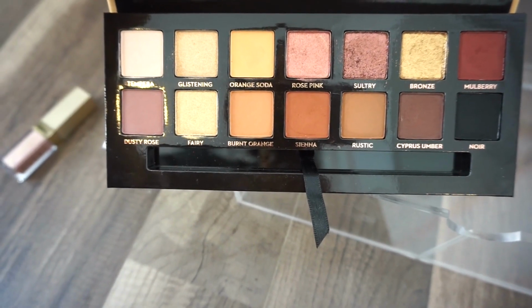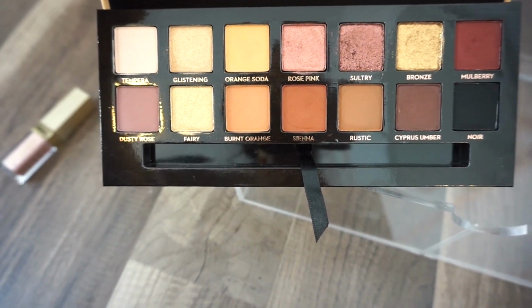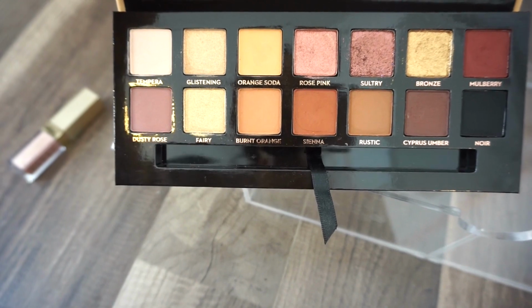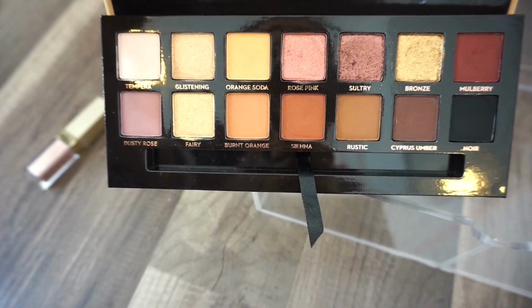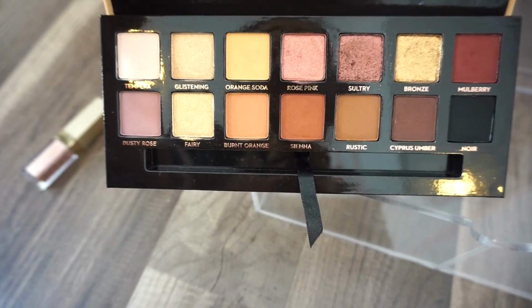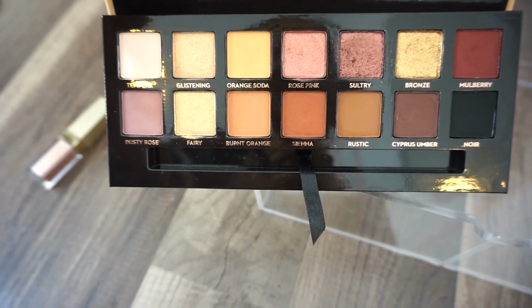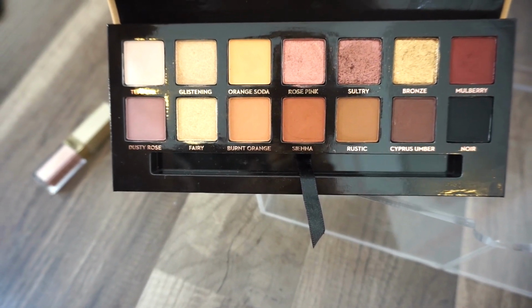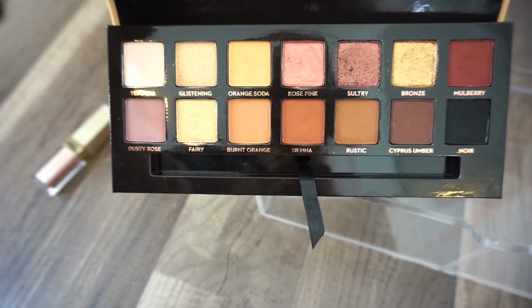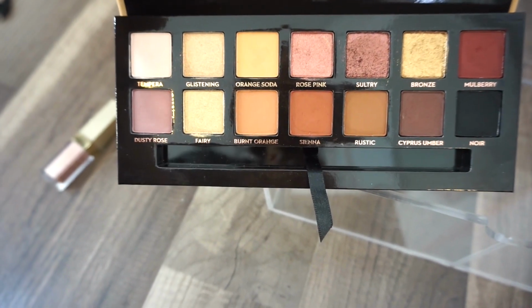So you get like 9 matte shades in here and 5 metallics. They blend like, oh my goodness, and they just look so good on the eyes. Seriously, for any occasion. You can definitely wear this palette on a daily basis, for special events, just for anything and everything, and it would always look good, you know? So super pretty. I'll leave my review above in the card so you guys can see what I personally think about it more in depth, but oh my goodness, so pretty.